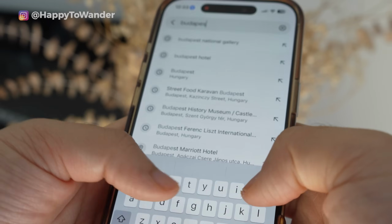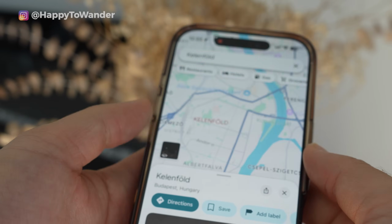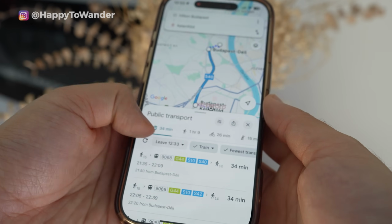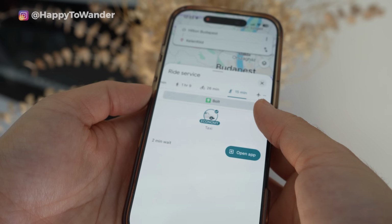But how do you decide which one to download? Well, a very easy shortcut to figuring out which taxi app is the most popular in your destination is simply hopping on Google Maps and then typing in 2 random points in the city. Then when you look at the different options, you'll see that there's the usual ones like driving, public transport, walking, but usually there is also going to be an additional tab for ordering a taxi as well.